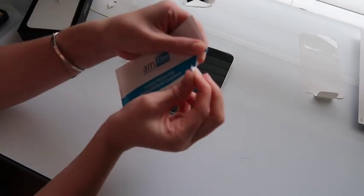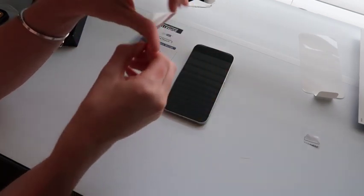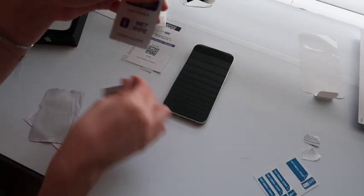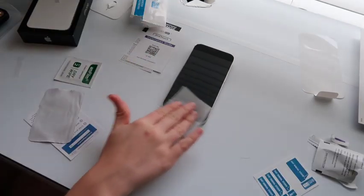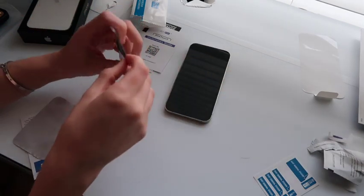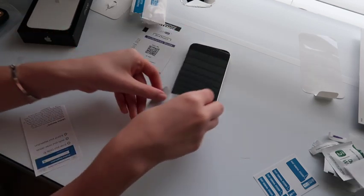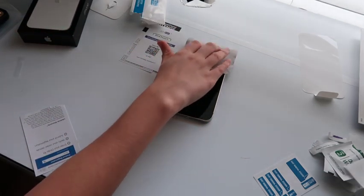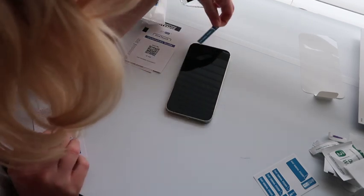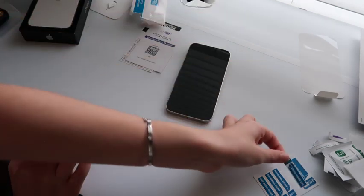Okay, so first we have to clean it with the wet wipes and the microfiber cleaning cloth and dust removal stickers. First, let's use the wet wipe. And then we'll use the dry wipe. And then I guess we'll use this for something. And then let's see if there's any dust. It doesn't really look like it. Okay, I don't think we need the dust removal sticker.